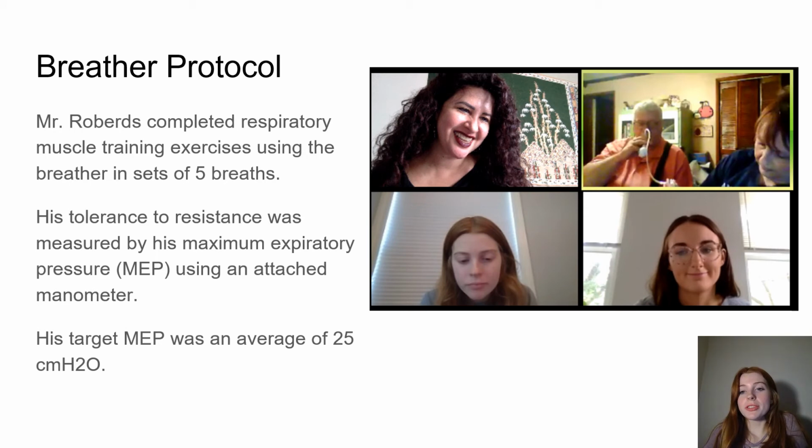During respiratory muscle training, Mr. Roberts used the Breather to do sets of 5 breaths. And his tolerance to the added resistance throughout teletherapy was measured by his maximum expiratory pressure, which was measured in centimeters H2O, using a manometer that was attached to the Breather device. And Mr. R's target maximum expiratory pressure was about 25 centimeters H2O.